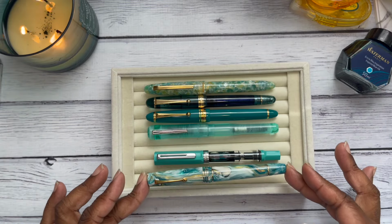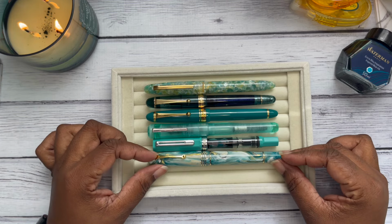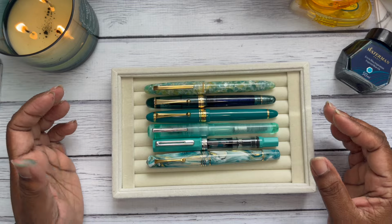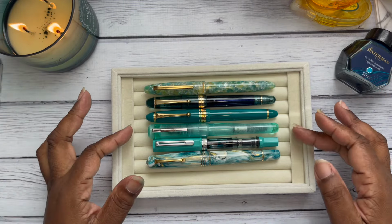I'm going to move these because these two silver ones can go together. Why not? Oh my gosh. Look at the colors. I love these colors. I am so happy right here.